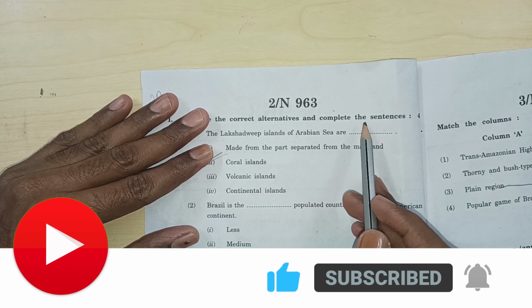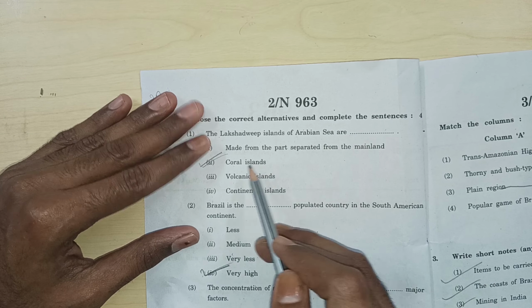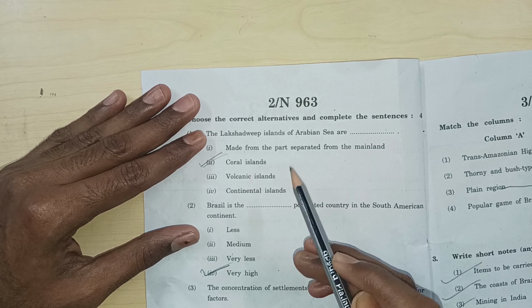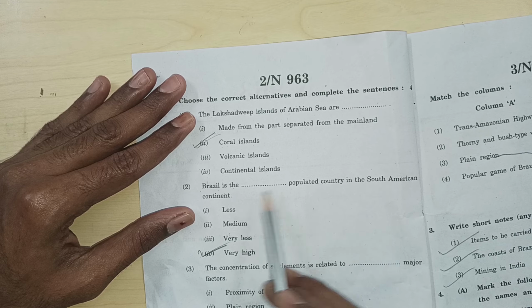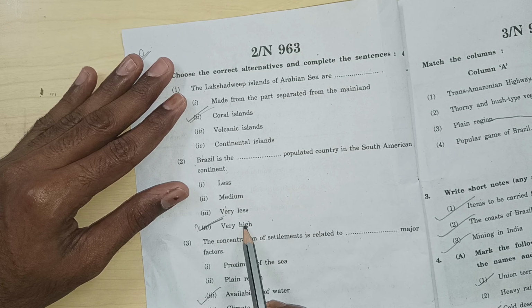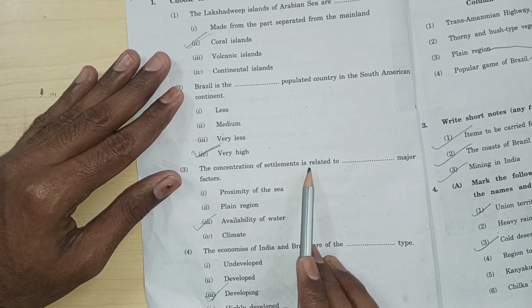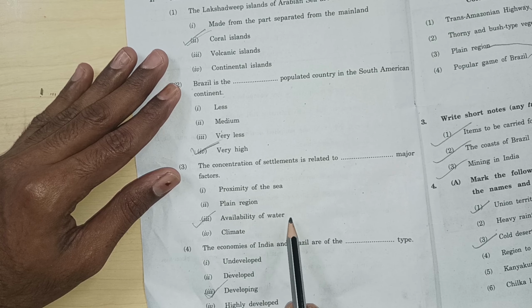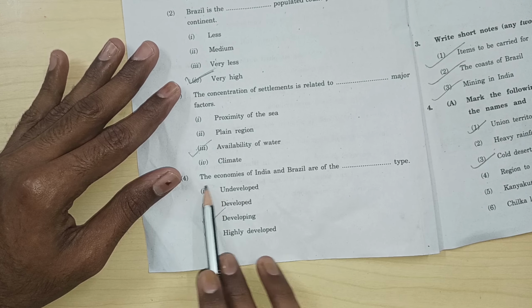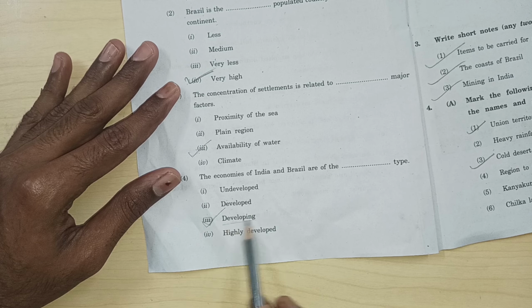Choose the correct alternative and complete the sentence. The Lakshadweep islands of the Arabian Sea are coral islands. Brazil is the most populated country in the South American continent. The concentration of settlements is related to the availability of water. The economies of India and Brazil are of the developing type. This was the right answer.